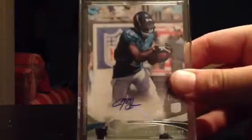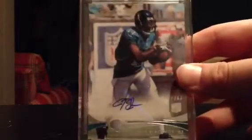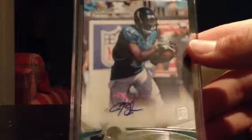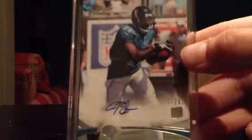Coming in at number 5, got this Justin Blackmon autograph rookie card from Topps Prime. Very sick card here, number 260. Very nice. Very good player.